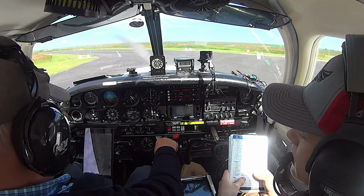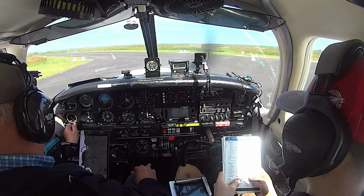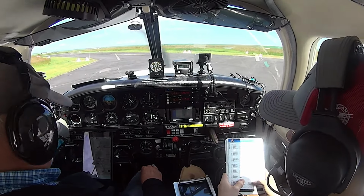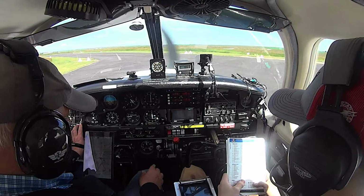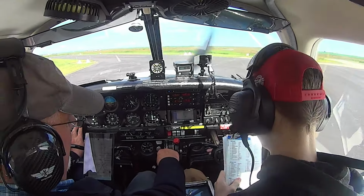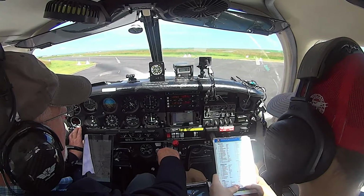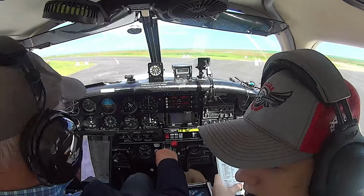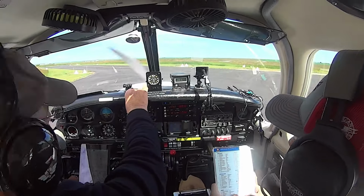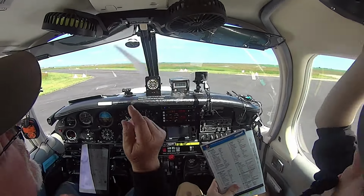Oil temp is 90. Engine pressure's okay. Engine instruments check. Yep. Annunciator panel test. Yep. Ammeter check with load. Yep. Throttle 800 RPM. Circuit breakers in. Yep. Takeoff briefed. Okay, we're gonna take off on 3.5 now, isn't it? Yep. Okay. Your seat's okay? Yep. Okay. Emergency procedures briefed. Doors closed? Yep, and latched. Okay.